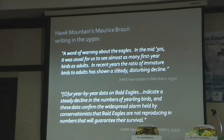We had a counter who was talking about warning all the way back in 1952, the eagles. In the mid-30s, it was usual for us to see as many first-year birds as adults. In recent years, the ratio of immature birds to adults has shown a steady, disturbing decline. And again, in 1959, without knowing why we were seeing this, we were recording it in a way that allowed scientists then to use it as evidence for a population effect, a negative effect of DDT and other organochlorine pesticides on birds of prey.